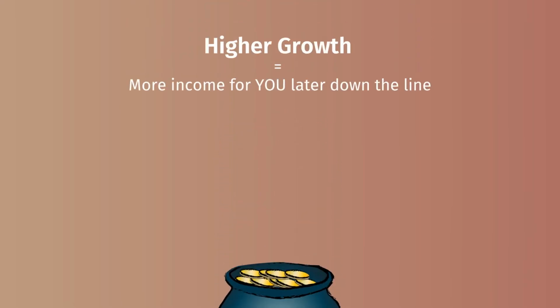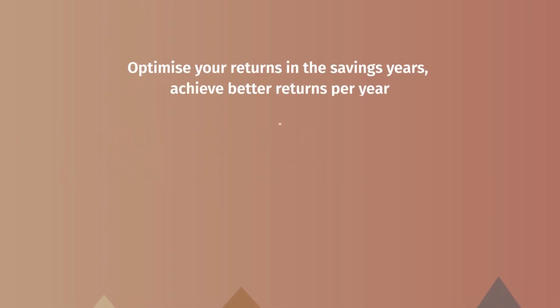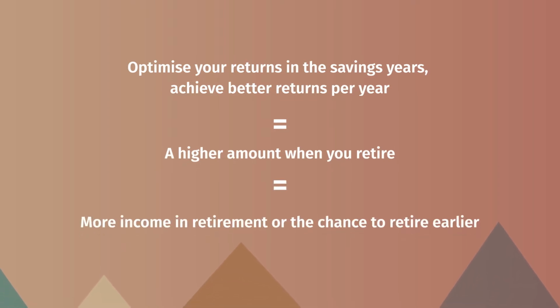Your task is to find a way to optimize the growth on your pension fund, because better growth directly translates into improving your future retirement income. It's always worth looking at ways to improve your investment position within a pension fund to try and improve future returns, provided it's done in a risk-appropriate fashion.